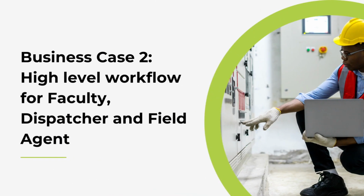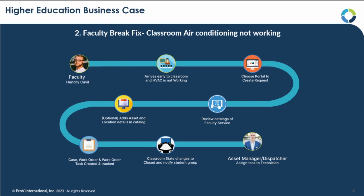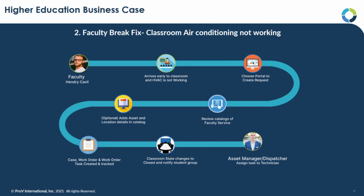For the workflow of the second business case, we have 3 personas involved in business case 2. Henry created a work order when he realized the air conditioning unit was down. He then would open the university portal from his desktop and opens the services provided by universities for him. He then opens the request for HVAC services. He describes the issue in detail and submits the form.